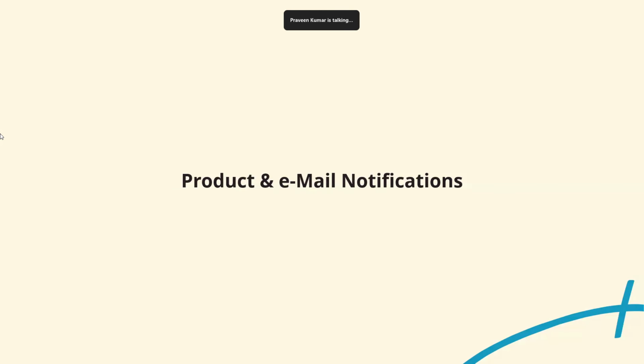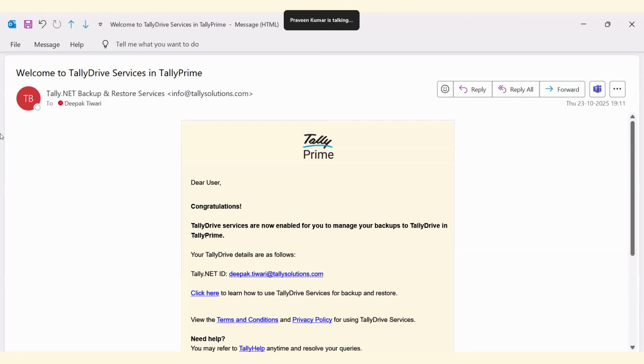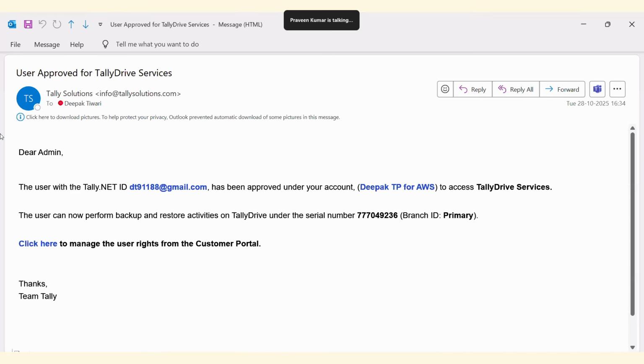Next, as I was mentioning, let's take a look at how the product and the email notifications cover the entire journey of this auto backup as received by the customer. The moment the customer enables the Tally Drive services, that is the Tally Drive cloud backup, this is the first communication he will receive, where Tally congratulates him and welcomes him on board for this fantastic, powerful feature where he can now take backups and start using the Tally Drive services. Next, whenever the user approves a Tally.net ID user for taking the backup and gives the necessary permissions for the respective user, this is the communication the user will receive.